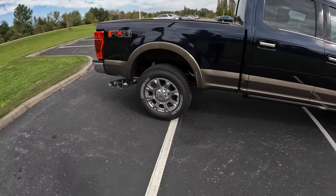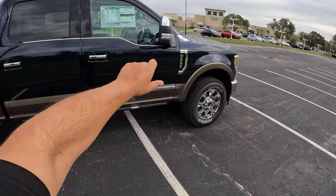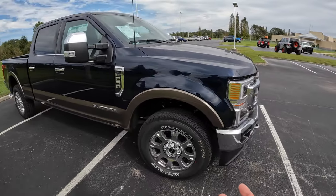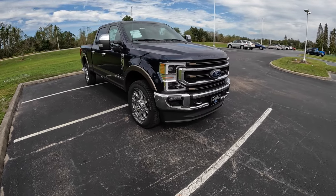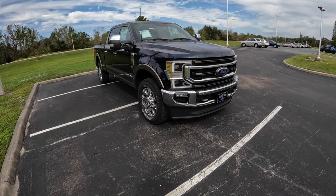Now, as you can see, guys, really love these chrome wheels. They're gonna go well with the color combination that it has. And I really love the way this thing still looks. Obviously the new fifth generation looks much better, very similar, but it's a completely new truck for Ford. I can't wait to get my hands on the wheel of the new fifth generation. But this is still a really awesome truck.